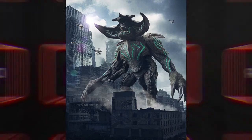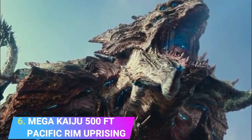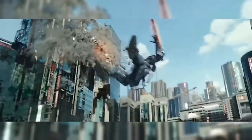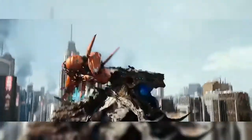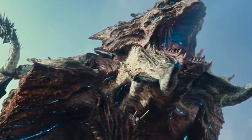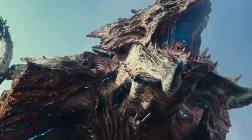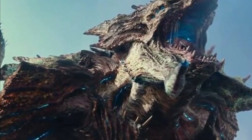Number 6. Mega Kaiju, 500 feet. Towering over the Jaegers, Mega Kaiju is a 10-eyed gigantic kaiju that is seen in the movie Pacific Rim Uprising and is formed from the amalgamation of Raijin, Hakuja, and Shrikethorn. As a result of the fusion, Mega Kaiju gains all the power and abilities of the kaiju it is composed of, thus making it very powerful. It can easily send a Jaegers into the air by unleashing a shockwave that is produced by striking its fist on the ground.